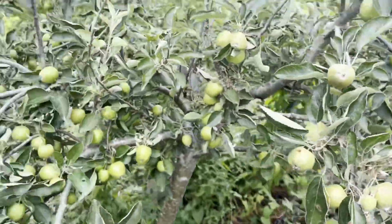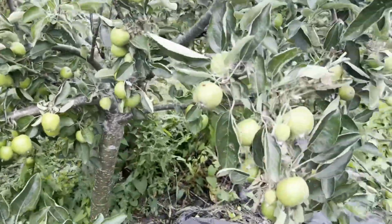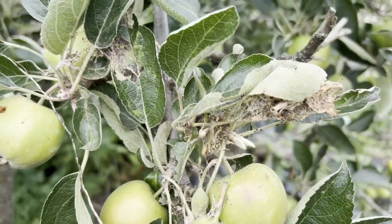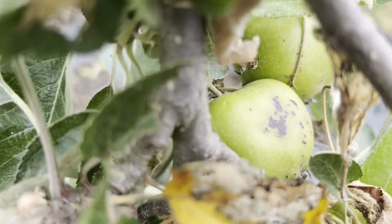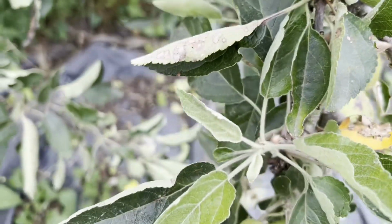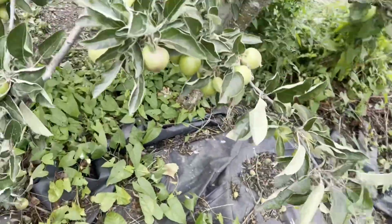Okay. Obviously I know it needs supporting. There's a lot of apples on it and it's drooping down to the floor, but yeah, I'm a little bit concerned about the cobwebby type stuff on there. Some of the apples look a little bit scabby, I don't know. So if anyone has any ideas, if this is something I should be concerned about and what to do about it, please do let me know.